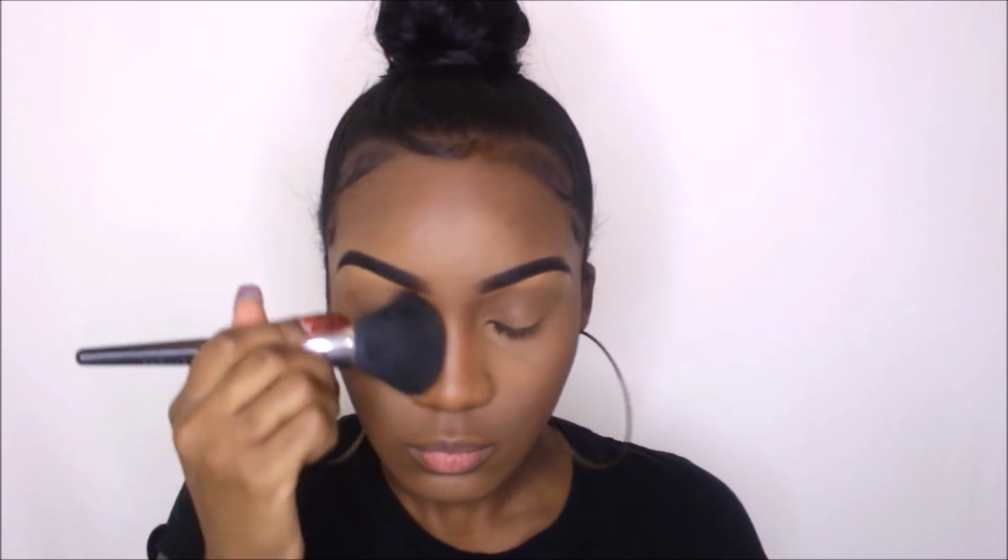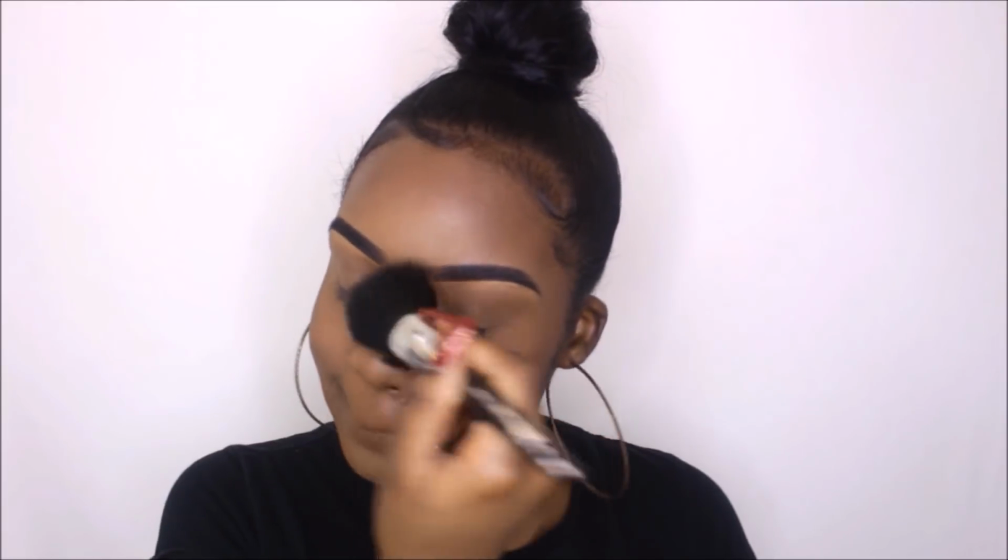Alright, so here I'm just taking a clean fluffy brush, and I'm making sure that all the powder that I used is dusted off and seamlessly blended together. So my highlight powder and my contour powder, I want to make sure both of those powders are seamlessly together, like there's no lines. So here I'm just making sure that my contour is nice and sharp. And here I just finished up my eye makeup, and now I'm going in with blush.